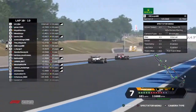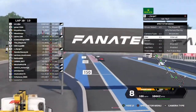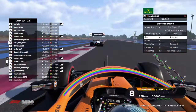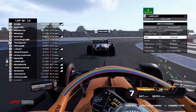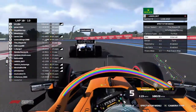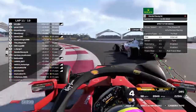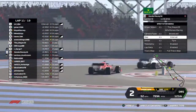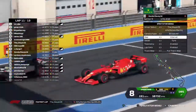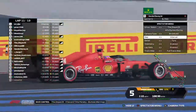Sarge in P9 is quite a ways behind Coupe at the moment, so he's going to have to get the hammer down to try and catch him up, and he's probably going to pull Sander Davey along with him. Landobot, the winner in Spa, is outside of the points right now, P13, and he's got everyone around him, or everyone ahead of him at least, on the same tyre. So this is going to be difficult for him to recover and get into the points. Sander is right on the back of J Sarge, and he's using ERS. Slayer sets a fastest lap of a 1 minute 30.7, so he's got the pace right now, as Sander Davey is ahead of Sarge now for 9th.